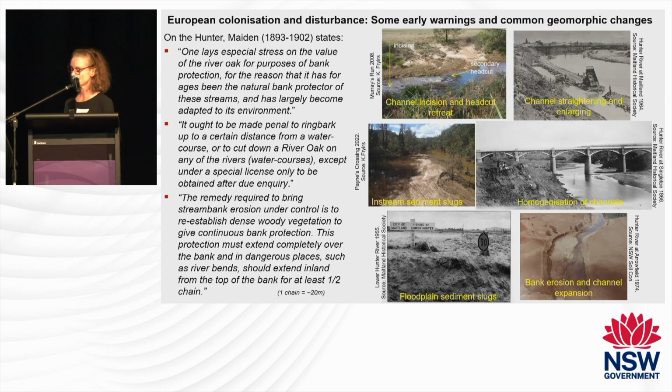He also says it ought to have been made penal to ring bark up to a certain distance from a watercourse or to cut down a river oak on any of the rivers, except under a special licence only to be obtained after due inquiry.